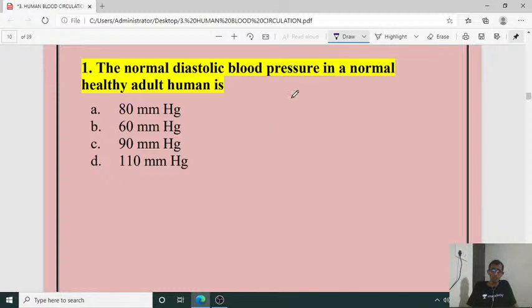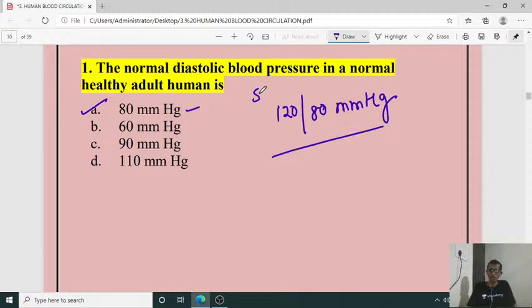So the normal diastolic blood pressure in a normal healthy adult human is. We have diastolic pressure and systolic pressure. Systolic pressure is 120, isn't it? What about diastolic pressure? It is 80. Usually we say 120 over 80 mm of Hg. This is the systolic and this is the diastolic blood pressure. So the right answer for question number 1 is A.